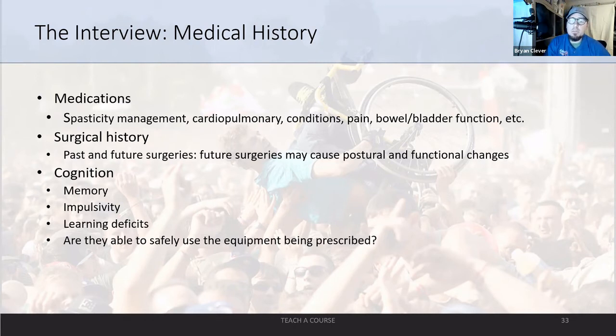Cognition. Can they use the chair independently? Do they have the cognition to self-propel? If they're in a power chair, do they have the cognition to stop it if something runs in front of them, like a little kid? You're talking about a 250-pound chair plus the person, so that thing can do some damage. With a stroke, do they have neglect? Are they going to veer off into a wall with that power chair? Any learning deficits that you may have to tackle for teaching how to use that equipment, right?